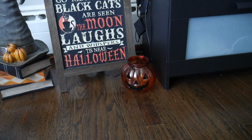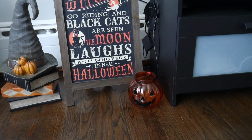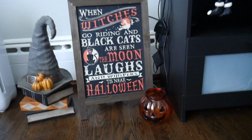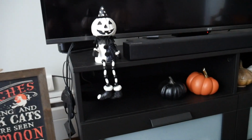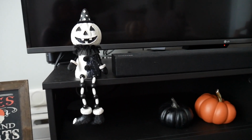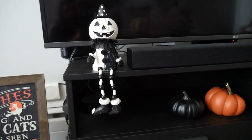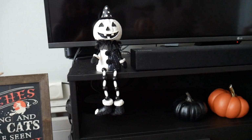I'm pretty sure you're supposed to put like a tea light in there, but I just have it for decorations. Again, I like the creepy vintage style of it. I think it's really cute. Then over here by the TV, we have, again, another vintage creepy pumpkin decor, just in black and white. I don't know why I picked black and white instead of like black and orange, but I think he's cute.